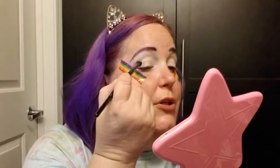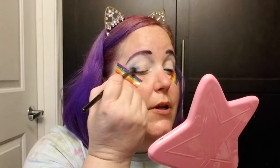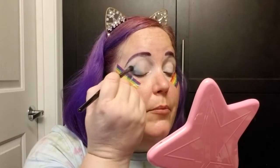So we're done. Okay, so I'm going to do blue on one side, and I'm going to do green on the other. So I'm going in with, what is the shade name? These shades have the cutest names. Waters. Right here. The baby blue.